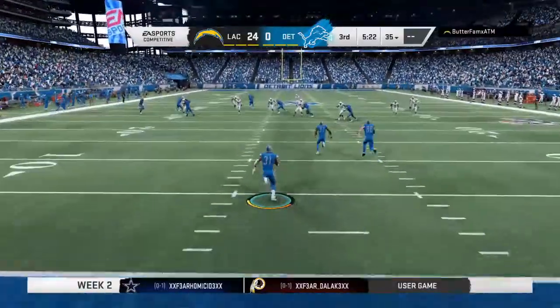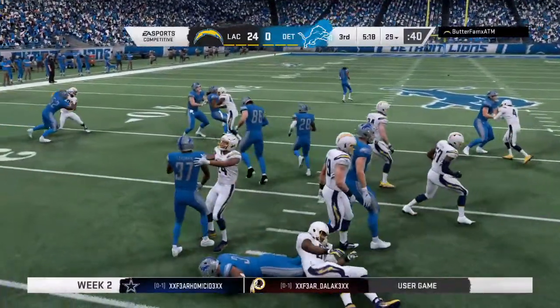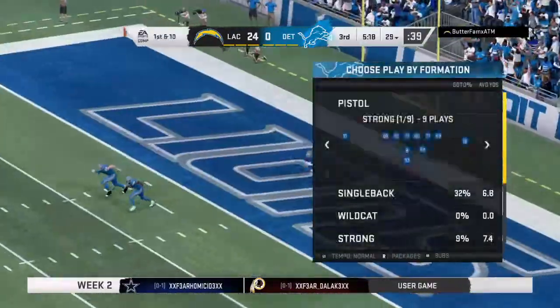This is taken about 7 yards deep. And a good return as he'll be stopped just shy of the 30-yard line.